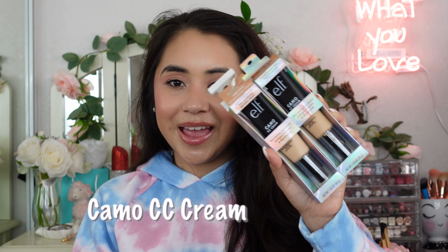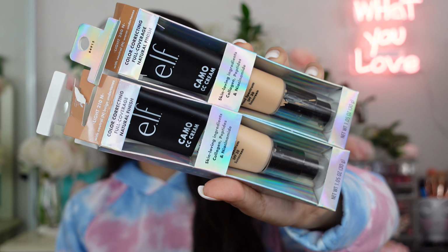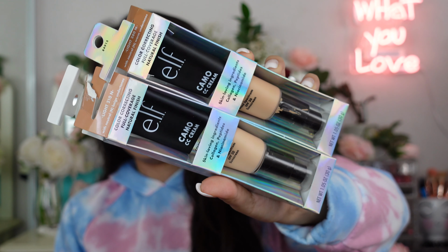But yeah, I picked up that one. Okay, so I actually have two of these here. These are the e.l.f. Camo CC Creams, and I have two of them. They're already open because I was trying to figure out which one was my color.